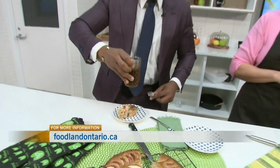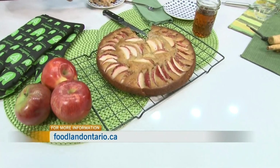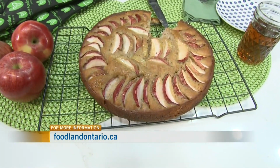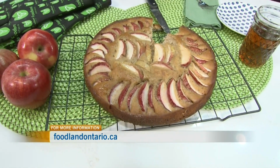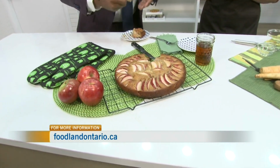Yes. Don't watch me. Watch Christine. This sort of concentric arrangement, and it tends to look fancy and festive and beautiful on your Easter table. And when you pour the glaze on, then it gives it that beautiful shine. And maple syrup right now is so, so good and so fresh.